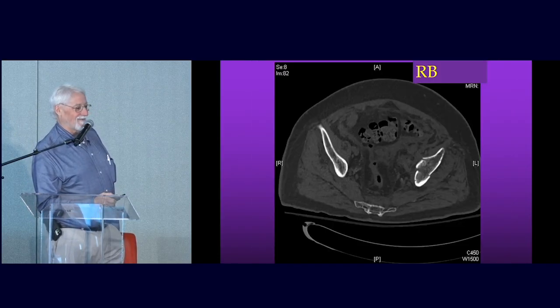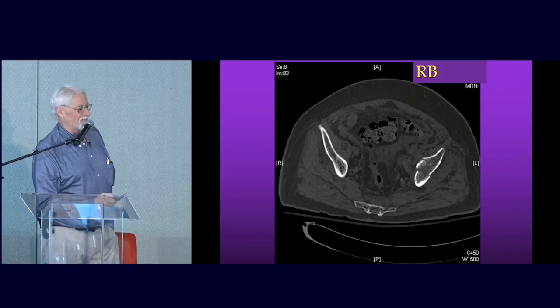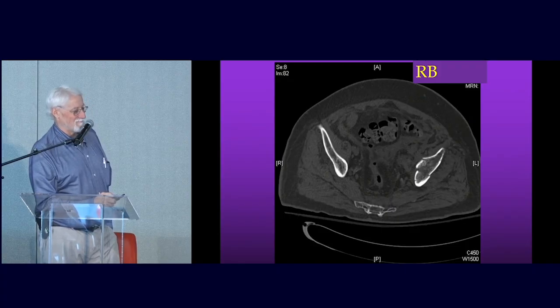It's got me thinking when Joe said that impaction is very difficult to deal with when you're doing fixation. It's very easy to deal with in a total hip. You don't have to even worry about it, really. You put a little frontal head graft in there and you're done with it.